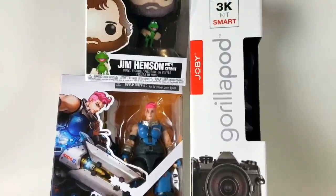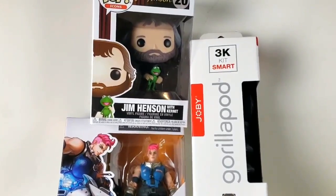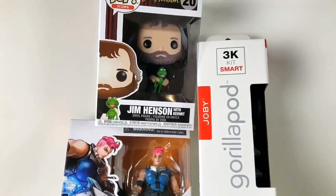And I also picked up Jim Henson with Kermit the Frog. Definitely had to pick that up. You know, that goes without saying. Especially the box is in great condition. Love Kermit. Love Jim Henson.